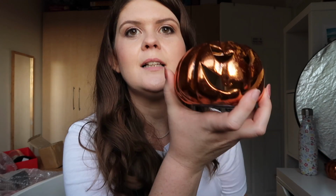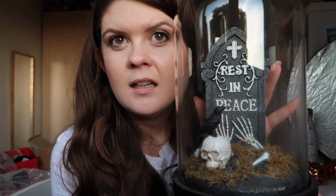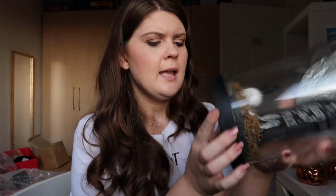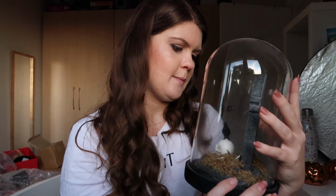I bought these little pumpkin candle holders in Wilko. I got 2 of those. And I also got this little jar in the Range. This was $12.99 I think. And it lights up too, which is pretty cool. Or it did. At one point in time it did light up.